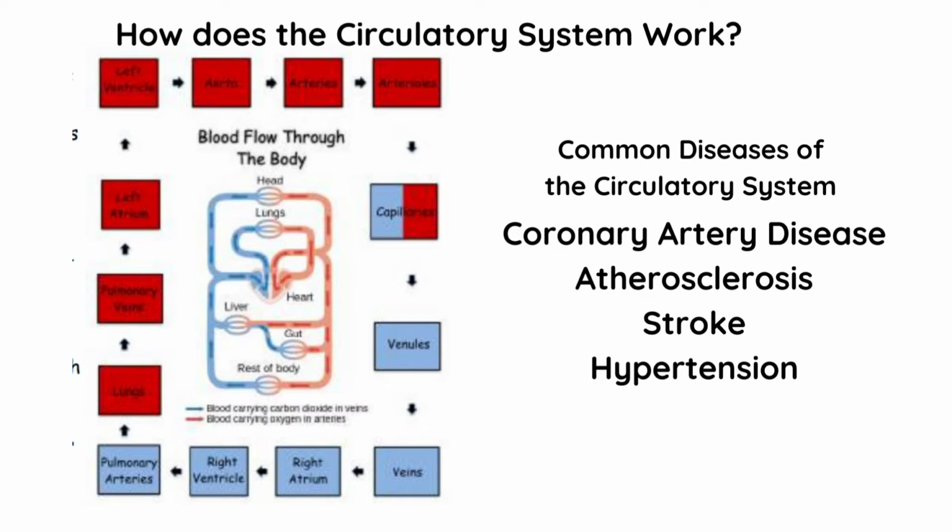Your heart diseases: you have coronary artery disease, you have atherosclerosis, and then you have stroke. Stroke happens when enough oxygen does not get to your brain. Okay. And then you have hypertension. Hypertension is when your blood pressure is higher than the normal pressure. Okay. It will cause your heart muscle to expand.